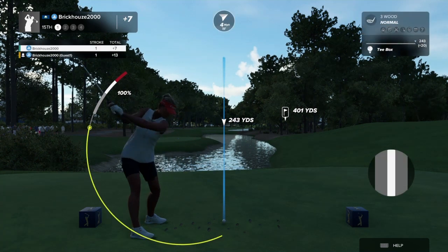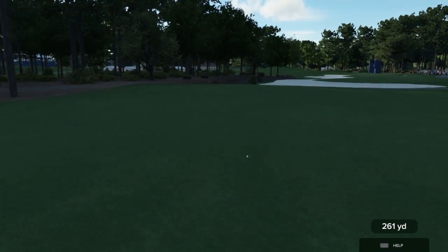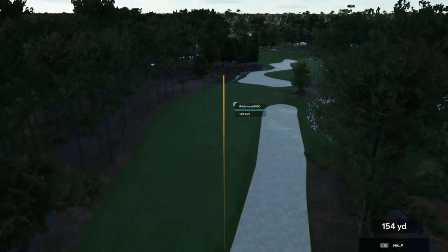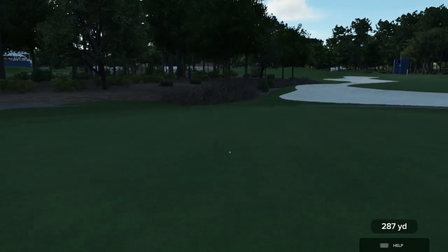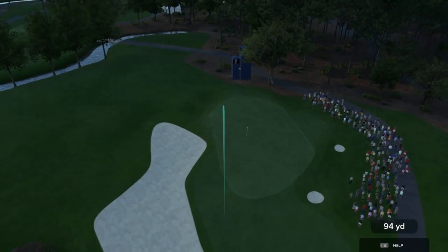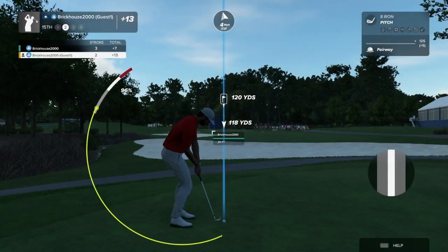And here we have a lovely par 4 hole. Let's launch this into the atmosphere, preferably hitting the fairway. We'll have that. Setting up here 145 yards away. That'll do nicely. Second shot here on the 15th.